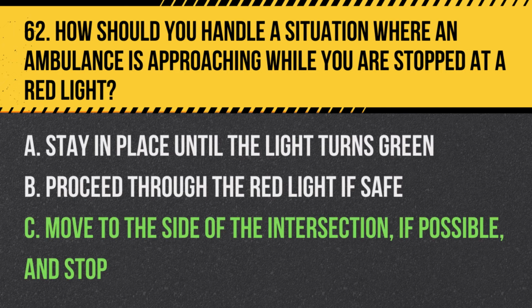Answer: C. Move to the side of the intersection, if possible, and stop. Make way for emergency vehicles while ensuring your actions are safe.